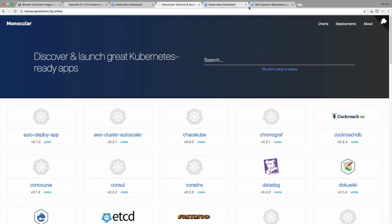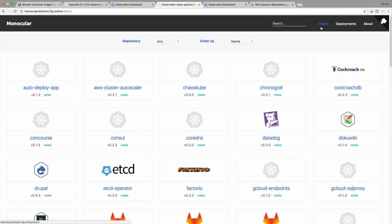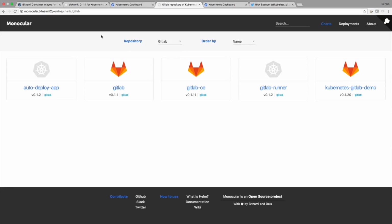But because it's our own cluster, or actually a cluster that we set up with GitLab, we point to a custom repository. So I'm going to click on charts again, and this time you'll see that there's a GitLab repository in here. GitLab hosts a repository of their own charts. I configured Monocular to talk to that repository, and now I'm filtered to just what's in GitLab's own repository.